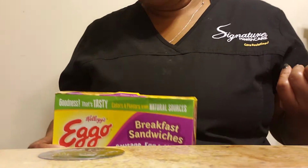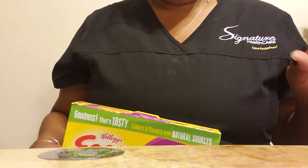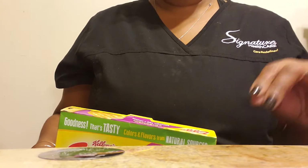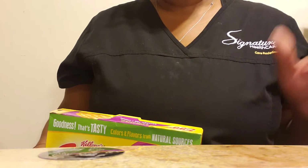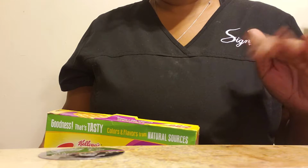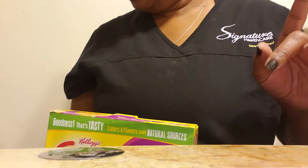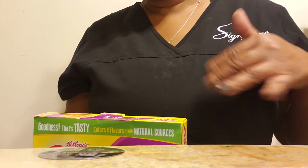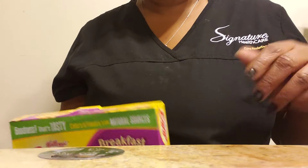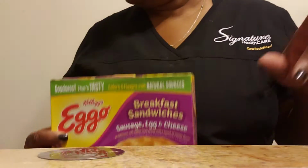But I'm here to share with you some items that I have gotten from the grocery store, Sephora, and Ulta, which my Ulta purchase was made a few days ago. Everything else was made today, and then I have a free item to share with you as well. So I'm going to start with the grocery store part because I have a couple of refrigerated items here, which is why this is in my hand.